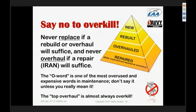And they range from the most expensive to the least expensive. We can replace it with a new component. We can have it rebuilt, which means it goes back to the factory. We can have it overhauled, or we can have it repaired. And each of those layers in the pyramid, if you will, costs less than the higher layer. And the trick is to use the lowest one that will get the job done.